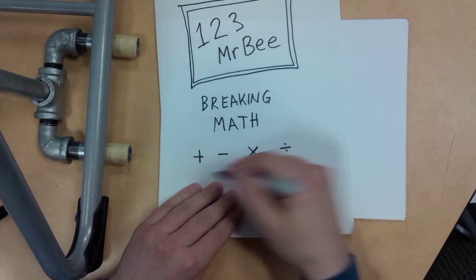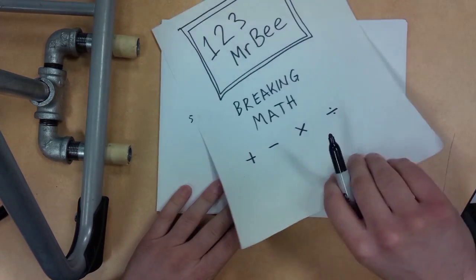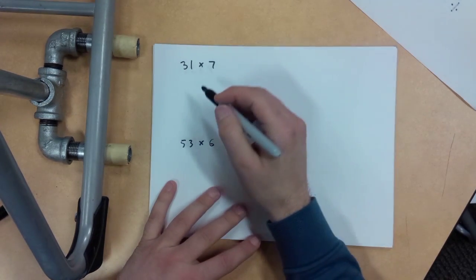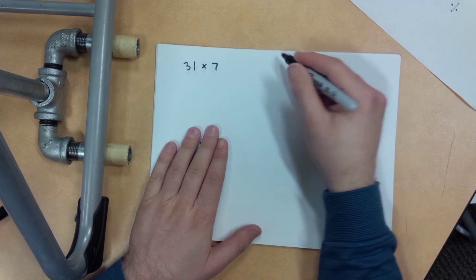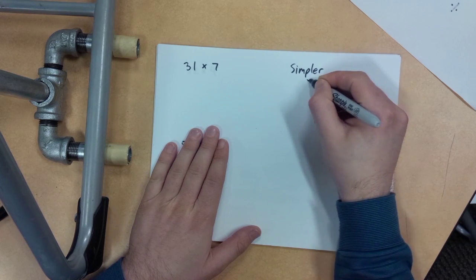Continuing on with our breaking math system here, we are going to do some practice on breakdown multiplication. So some pretty simple stuff here. Well, for me, because I practice all the time. I know this might be brand new, so if it's frustrating, just give yourself the time and be patient. When we look at something like this here, all breakdown means is find something that is simpler or easier.